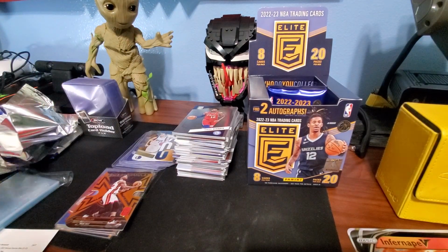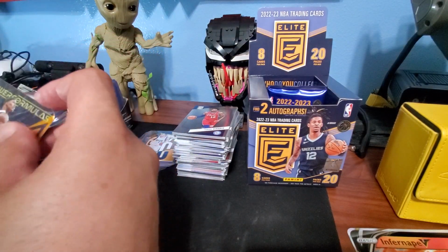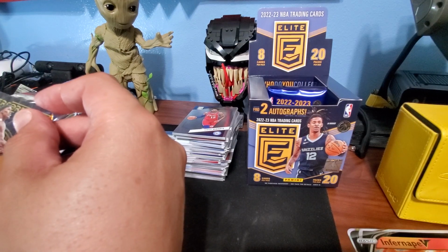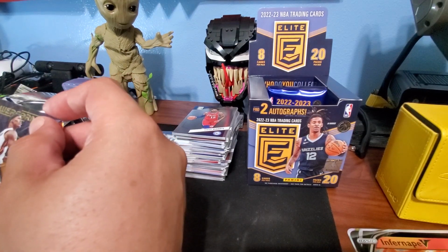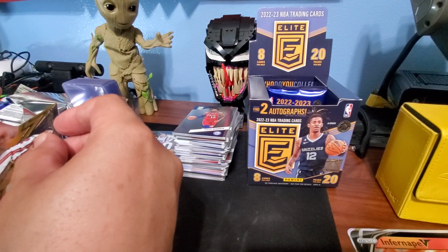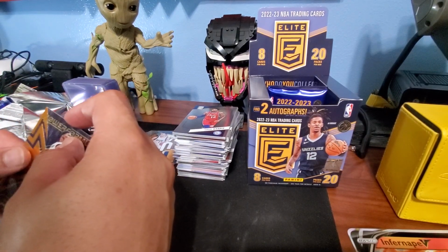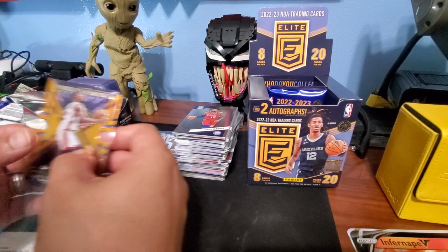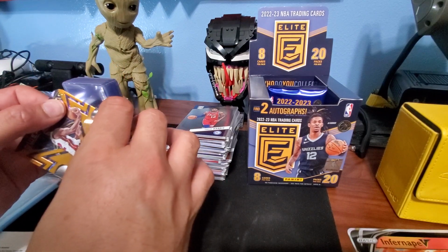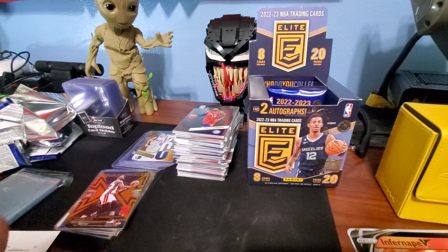So, let's go ahead and sleeve up this Jimmy Butler. It's a little bit difficult to get them in there. Come on. These die cuts make it a little bit difficult to get them in there. I am really struggling with this one. All right, I'll try later.